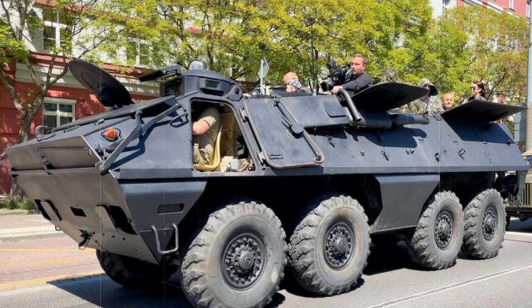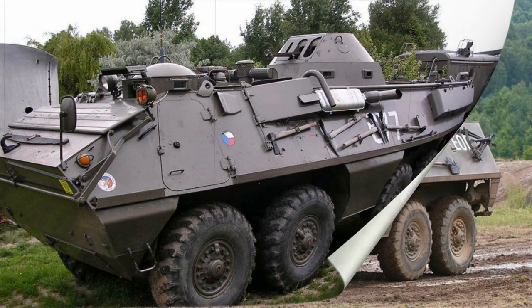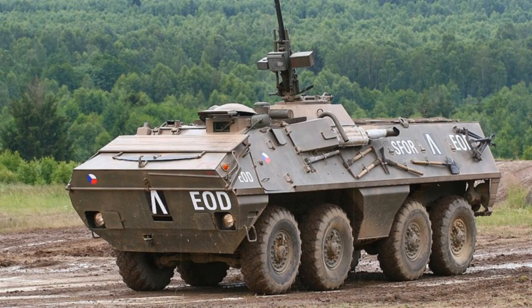The driver and commander take positions at the front of the vehicle with the power pack immediately after them. The rear of the hull is made up of the passenger cabin, which seats combat-equipped infantry. Firing ports are provided for personal weapons. Standard equipment includes a powered winch, night vision, and a full nuclear, biological, chemical, NBC, suite.